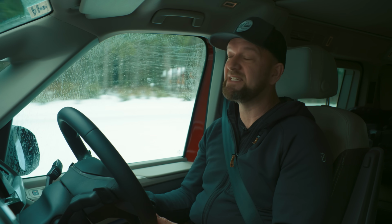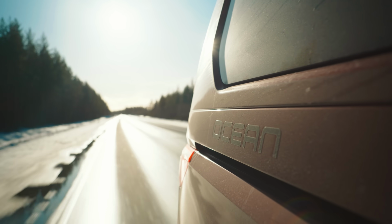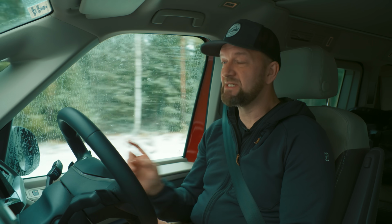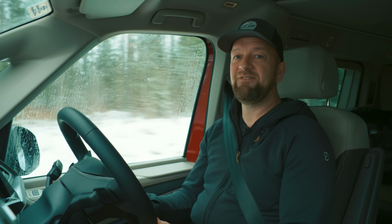After that, we've basically just got on with it, and first impressions are pretty good. This is a VW Ocean Edition California, and it comes with a 2-litre 4-cylinder petrol engine and 7-speed DSG gearbox. It's front-wheel drive, and yes, I have fitted winter tyres because that's the law here, and it's not particularly fast.